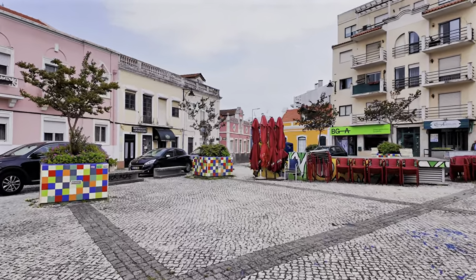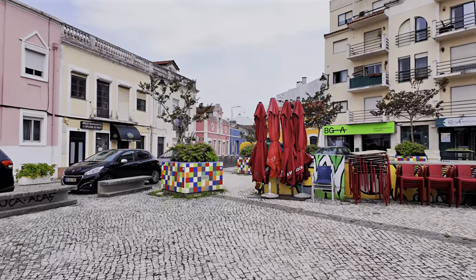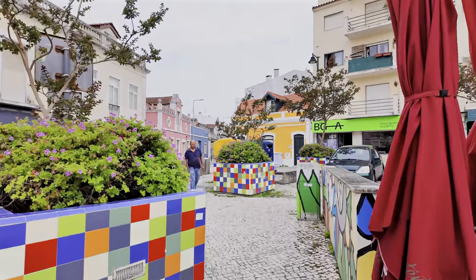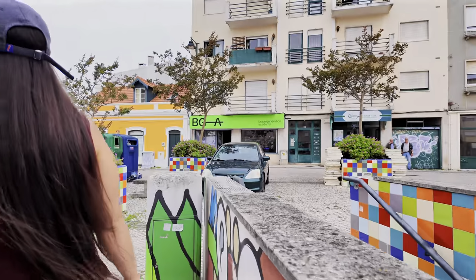It's never touristy. There's never a season when it's flooded with tourists. It's true. It also means there aren't many Airbnbs to choose from in Caldas. Yeah, you have to be outside of Caldas, mostly.